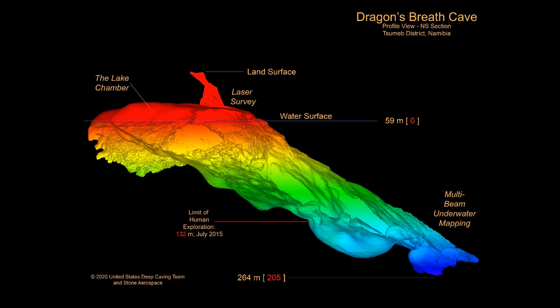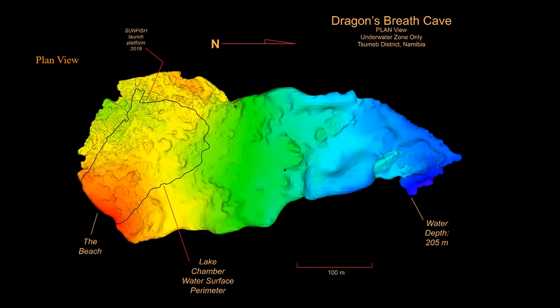This is a profile view showing the primary tunnel in Dragon's Breath, which reaches a depth of 205 meters underwater. Here's a plan view of the same cave showing the primary tunnel. In this particular case, the black line that you see in a polygon shape there on the left, that's the open lake surface, and then the underwater tunnel proceeds to the right. It reaches a width of 175 meters by 80 meters tall in cross-section, which is truly enormous for any cave on Earth, and proceeds to the north for more than 500 meters before the passage pinches down and ends.